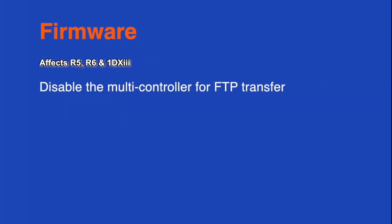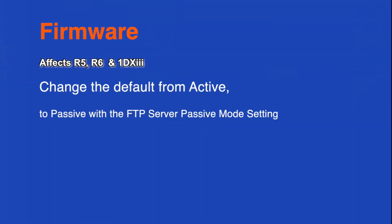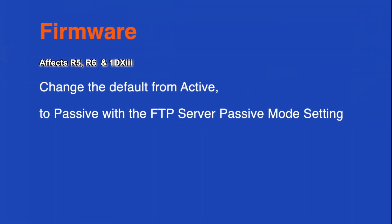Item 2. Disable the multi-controller for FTP transfers. This is on the R5, R6 and 1DX Mark III. It also ties in with item 3, which changes the default from active to passive for the FTP server. And this is on the R5, R6 and 1DX Mark III. These last two changes prevent accidentally transferring images with the multi-controller when transfer to set is set for FTP. This must have been annoying to all those agency photo editors.